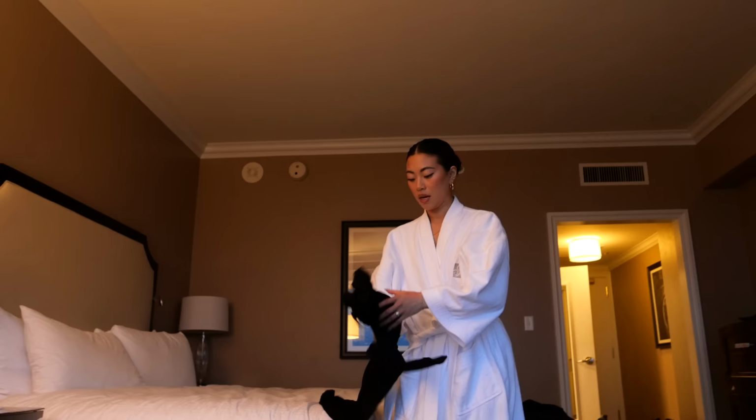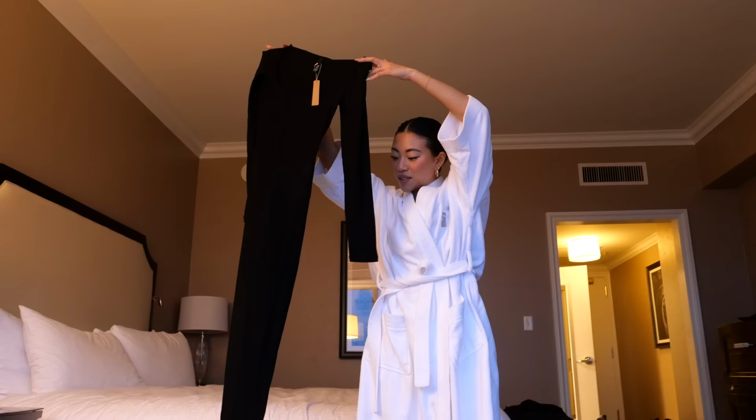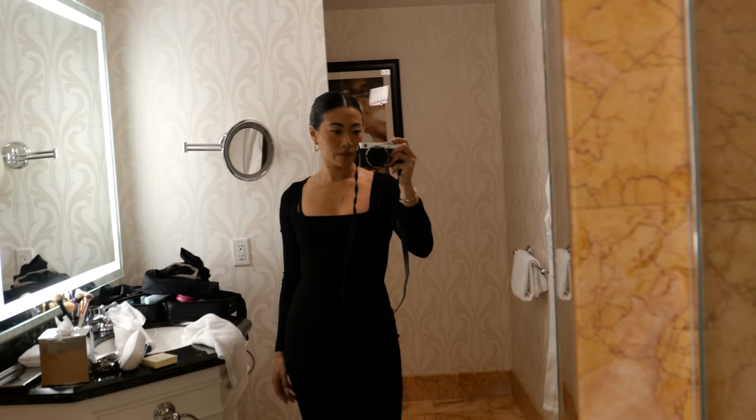Okay, makeup is done. This is the look. Slicked, clean. I'm gonna wash my hair later today. I also brought with me my Skims dress, which thank God I did because tonight's attire is cocktail, which I didn't even know. Okay, this is the outfit.